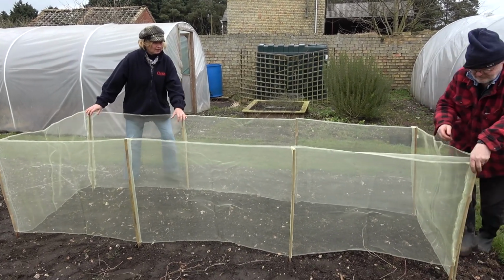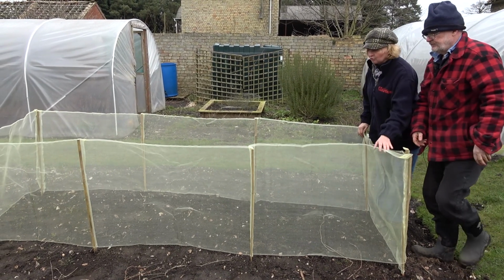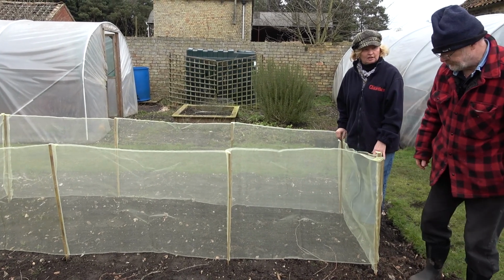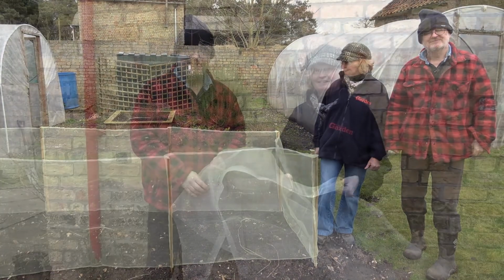We'll make sure that there's an overlap on the corners. Got to make sure that it's well on the bottom, haven't you? Sort of tucked. You could almost tuck it into the soil. Yeah, that sounds good. That's good. Okay. Useful.